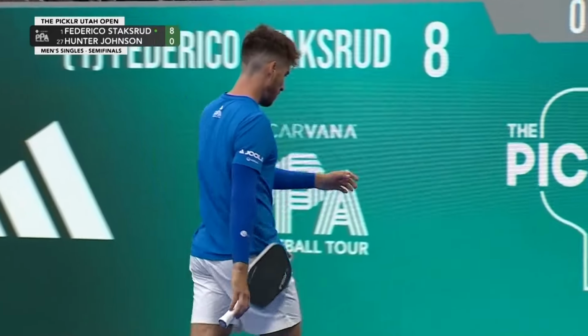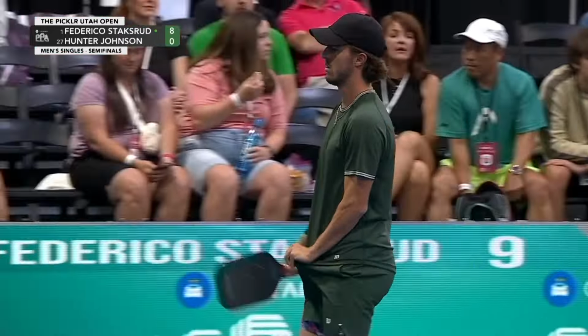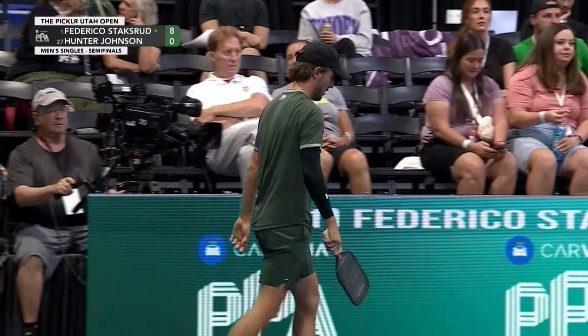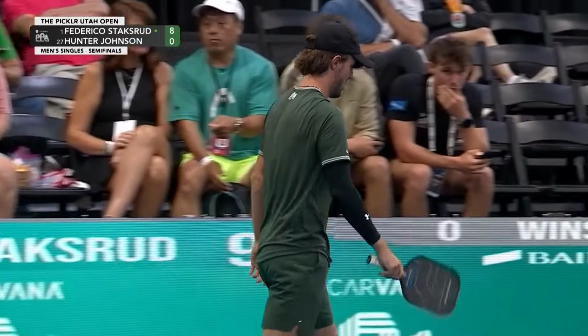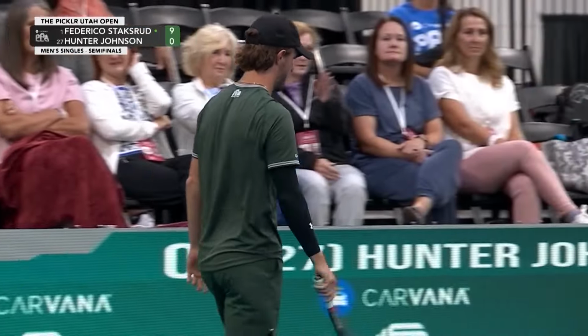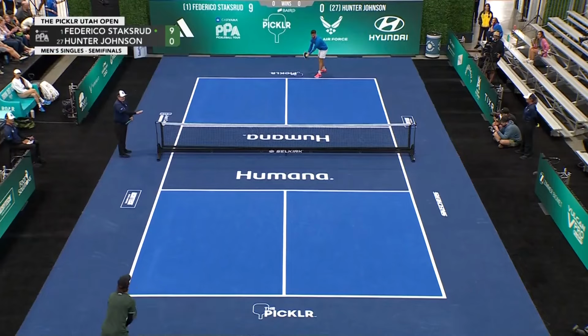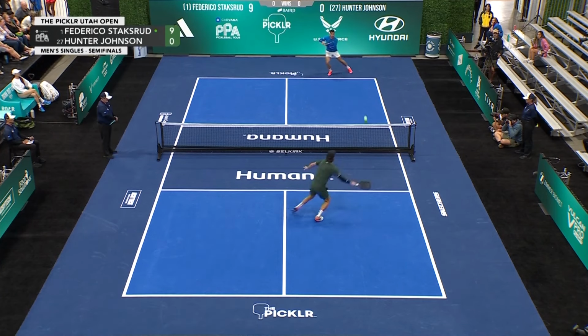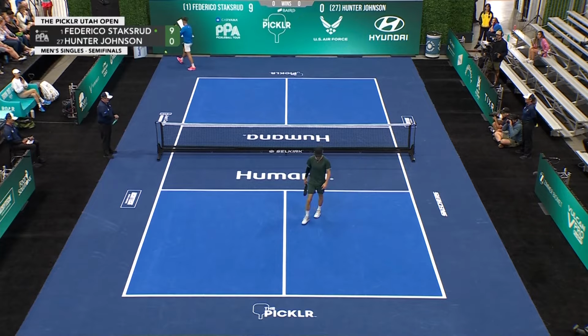Nice commanding control of the kitchen line from Fed Staksrud, and Hunter Johnson opting to stay back quite often in this game one. See a lot of the fellas just beeline forward whenever they get the opportunity. Hunter is hanging back and looking for spots to pass or come forward later in the point. Paid off that time to get to the net.